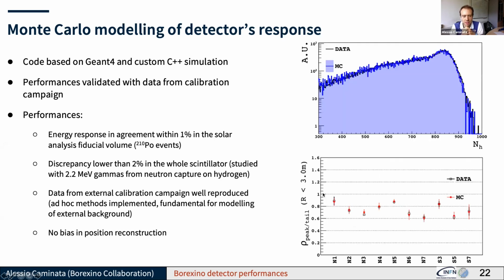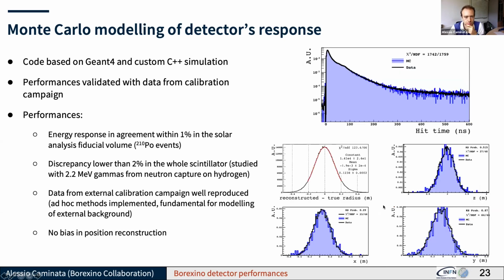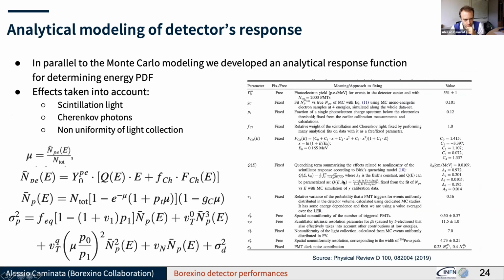Here is an example of external background, where you can see that we were able to reproduce the shape with the Monte Carlo, and also to reproduce the ratio between the full absorption peak and the Compton tail, with different source positions that also take into account the difference in the vessel shape. And here is a check for position reconstruction.